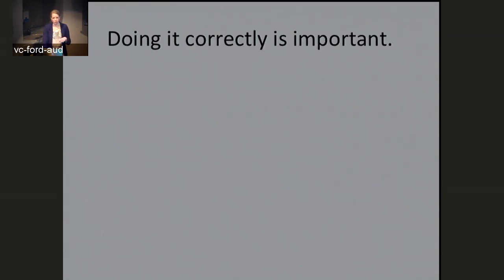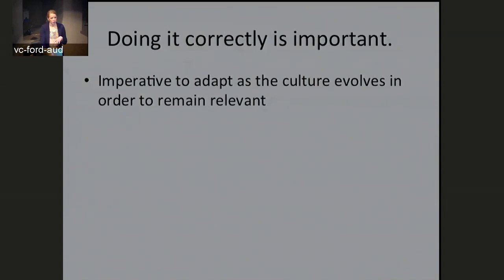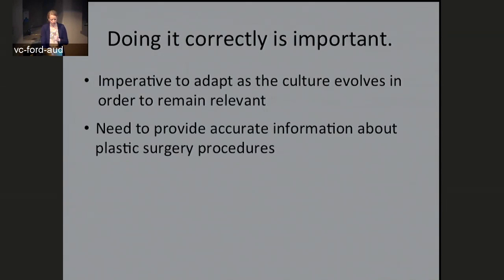I want to circle back. Social media is not all bad. A lot of our patients are online. It's really important that we adapt to the culture. We need to remain relevant. And I think that's especially important in plastic surgery because, again, a lot of the non-board certified plastic surgeons who are calling themselves cosmetic surgeons online are meeting these patients in this venue and providing inaccurate information for those patients. So that's basically what I was alluding to here. We need to be there to provide the right information for patients who are looking.